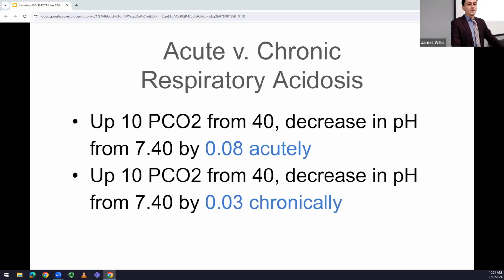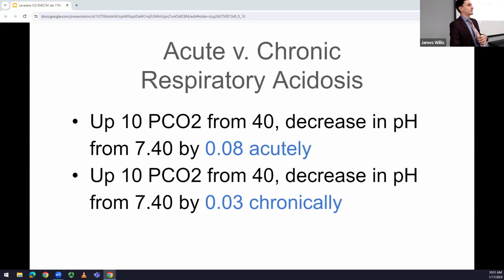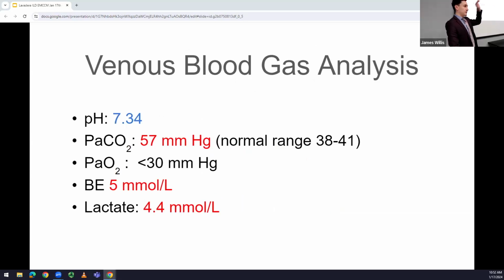So we're going up 20 in the PCO2, and the pH has gone down by 0.06. So actually, it would be chronic, because going down 0.06 is 0.03 times 2, since we've gone up 20, or 10 times 2. So from 7.40 down 0.06, but we've gone up 20 in the PCO2. This is more of a chronic picture, which makes sense.